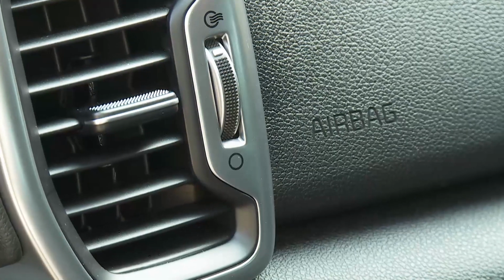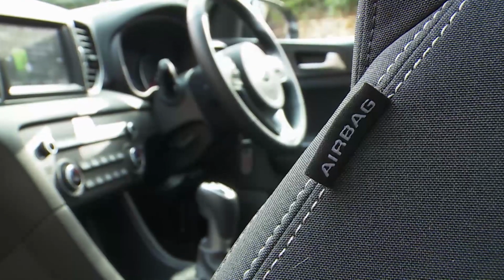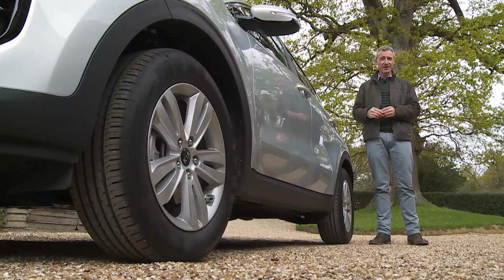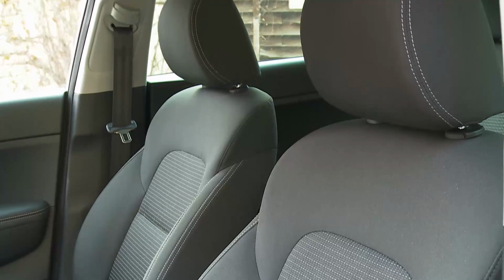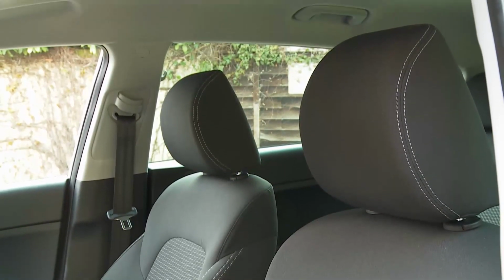All models get twin front, side and curtain airbags, and although front passenger knee bags aren't provided, you do get ISOFIX child seat fastenings and front seat active head restraints that protect you from accident whiplash.